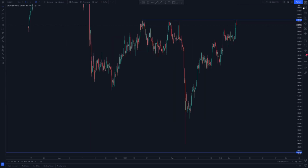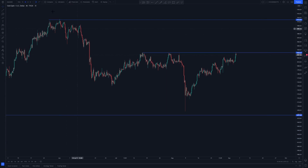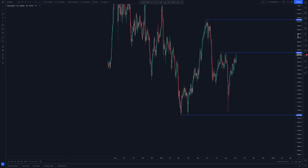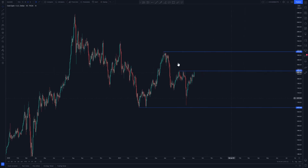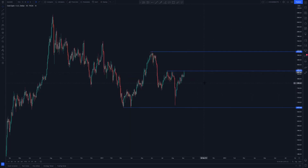And my last pair on my top 6, it's gold. And as you can see on daily, I have this high and this high, and then price was pushing to the upside. And when you look from this area, you can see that after this push, we're moving correctively toward this high here.